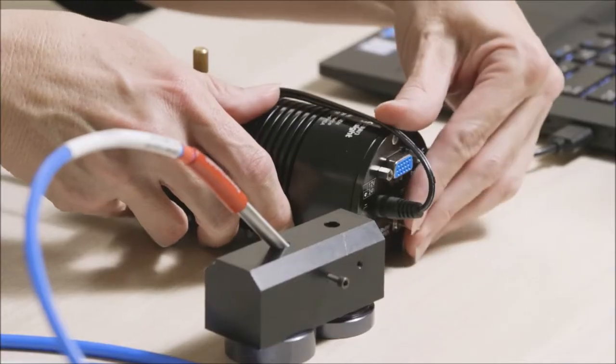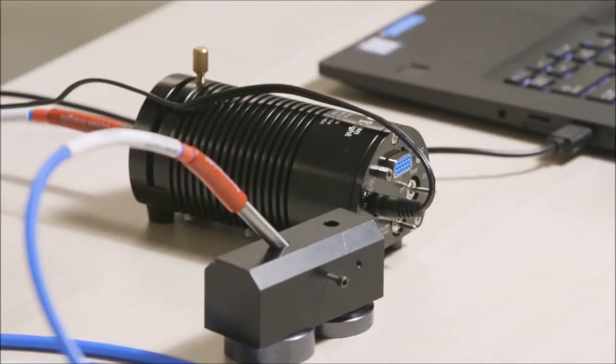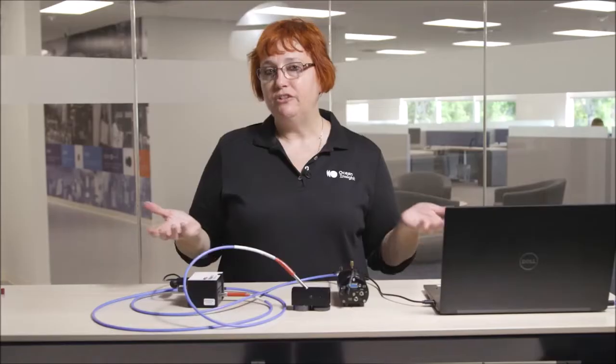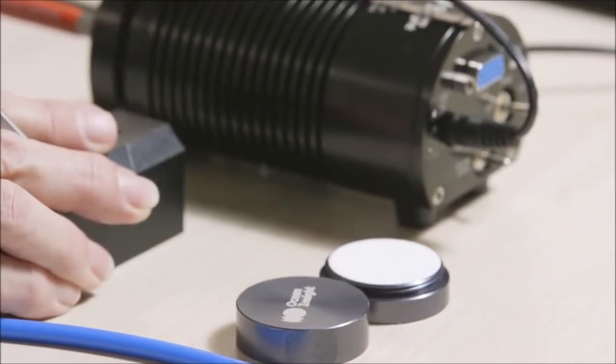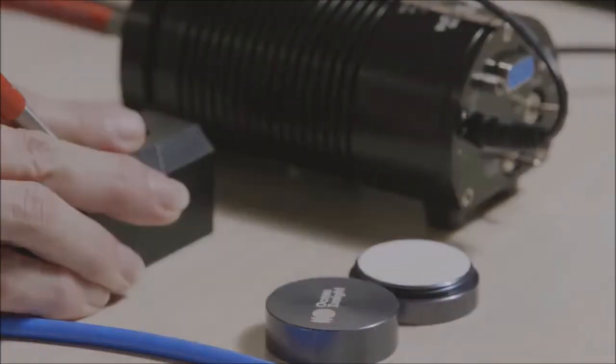We're going to open our shutter again, so we're illuminating our reflectance standard. And for a standard reflectance measurement, we're ready to go. You've done everything you need to do. Now you're just going to place the probe onto your sample and collect your reflectance spectrum.